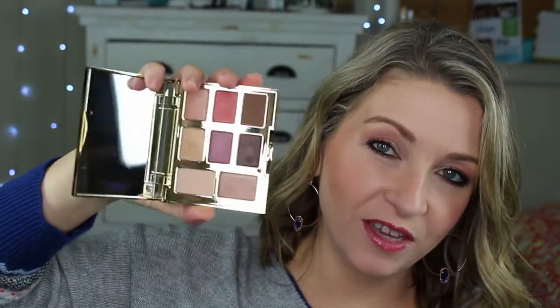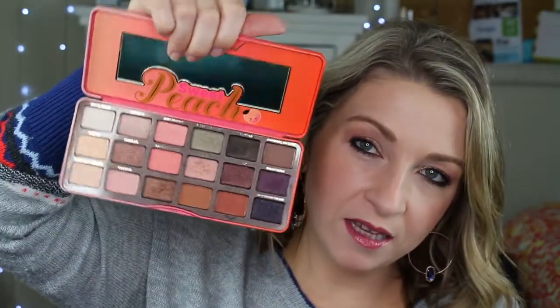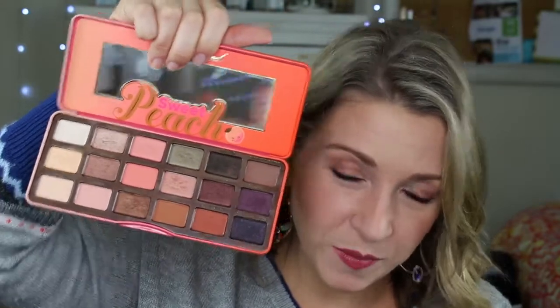Two eyeshadow palettes this month. The new Dream Big from Tarte. I'm wearing it today. In case you didn't see the Create and Cultivate video, that is what it looks like. So using that one and whipping back out my peach palette, the OG of the peach palettes. So going with both of those this month.